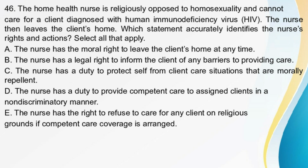Question number 46. The home health nurse is religiously opposed to homosexuality and cannot care for a client diagnosed with human immunodeficiency virus, HIV. The nurse then leaves the client's home. Which statement accurately identifies the nurse's rights and actions? Select all that apply. A. The nurse has the moral right to leave the client's home at any time. B. The nurse has a legal right to inform the client of any barriers to providing care. C. The nurse has a duty to protect self from client care situations that are morally repellent. D. The nurse has a duty to provide competent care to assign clients in a non-discriminatory manner. E. The nurse has the right to refuse to care for any client on religious grounds if competent care coverage is arranged.